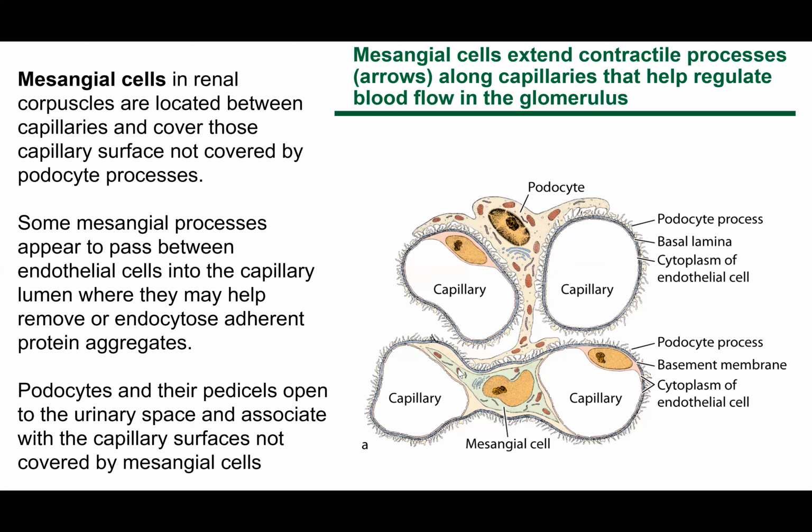And interestingly, they appear to kind of reach into the capillaries and sample stuff that's in the capillary to remove any proteins that might be sticking there or anything that's going wrong. So they are integral to renal health, and they're not super well understood other than these roles. But they seem to be very important for a variety of reasons. One of them is this protein monitoring, but we'll discuss some mesangial cell stuff when we talk about the renin-angiotensin-aldosterone system as well.